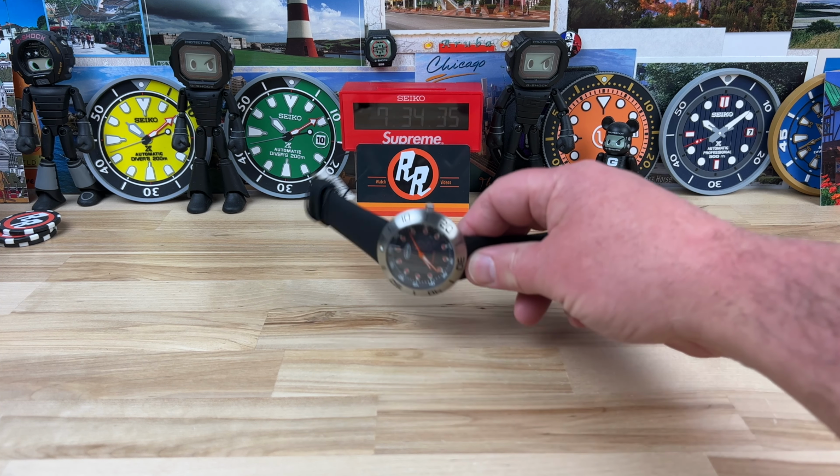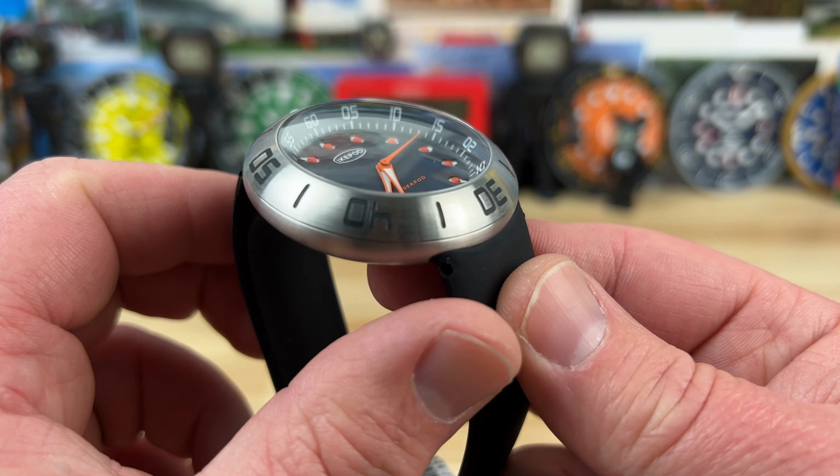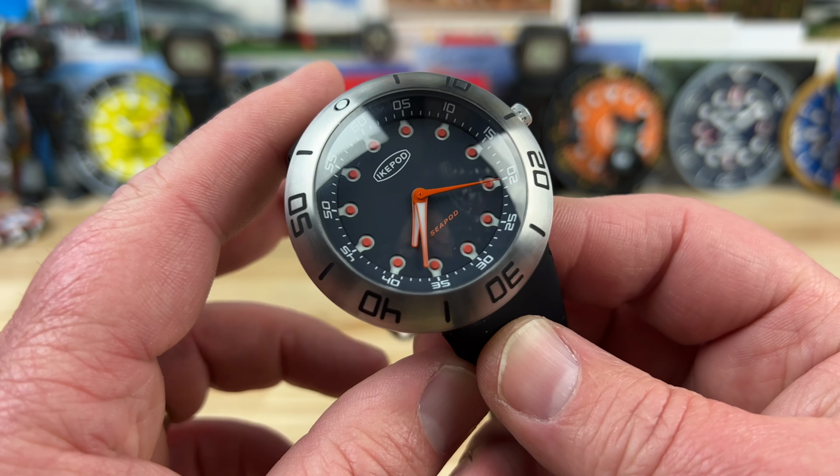All right, guys, we have a fun one today, and there's going to be a lot of reflections on this one just because of the crystal shape. But this one's really cool. This is something I've wanted to see for a while. Finally got my hands on it.